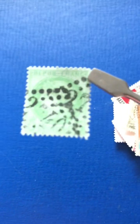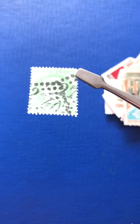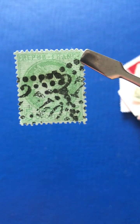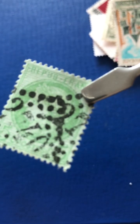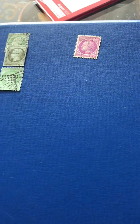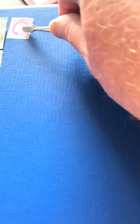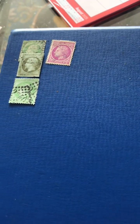And here we have, is it upside down? It may be. It's difficult sometimes. No, it's not upside down. It's difficult, so I'm going to put that there with it. But they're forming what you could say is a collection in themselves there.